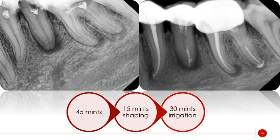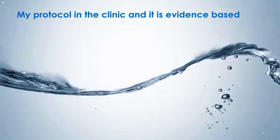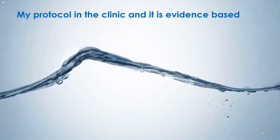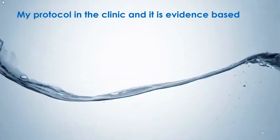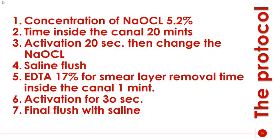For example, for sodium hypochlorite, you need heating using your System B. You need activation with sonication power in order to achieve the desired level of cleaning inside the canal, and after that, achieving a successful root canal therapy. So, my protocol inside the clinic, inside the tooth, is not something I did by myself or found by myself. It's completely evidence-based and suggested by scientists. So, what's the protocol?